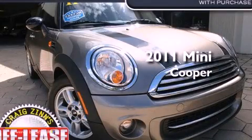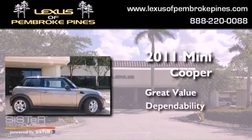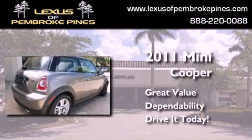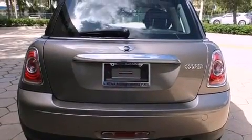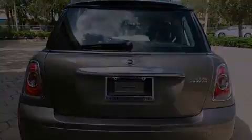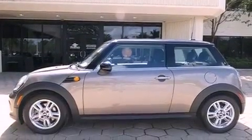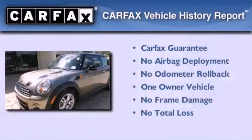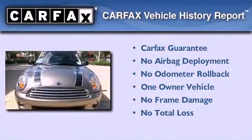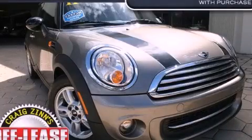This is a 2011 Mini Cooper. All of the following features are included: traction control and stability control systems, air conditioning, cruise control, an anti-lock braking system, side curtain airbags, full power accessories, and this vehicle has less than 16,000 miles. This Mini has had only one owner, and it qualifies for the Carfax buyback guarantee. Contact us today to arrange your test drive.